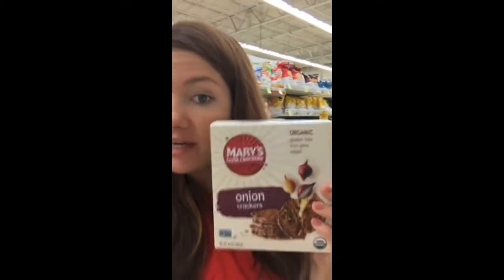It's a healthier alternative, and it's one you can trick your family with the most. About snacks for a second. When I want something crunchy and salty, I will get Mary's Gone Crackers. These are really yummy. They're a little bit more expensive than something like a Nut Thin, but these are really, really good too.